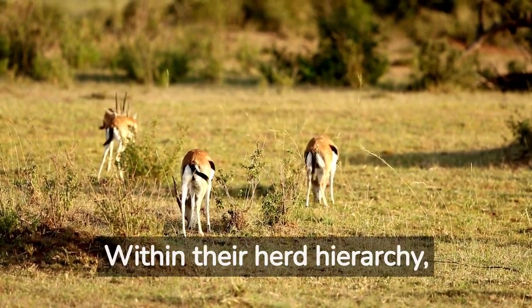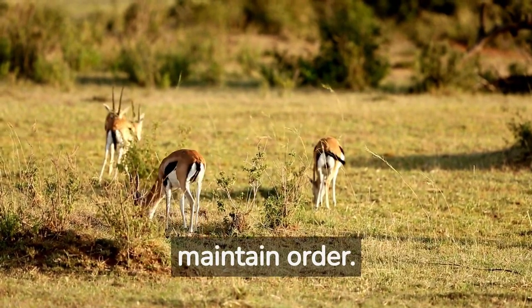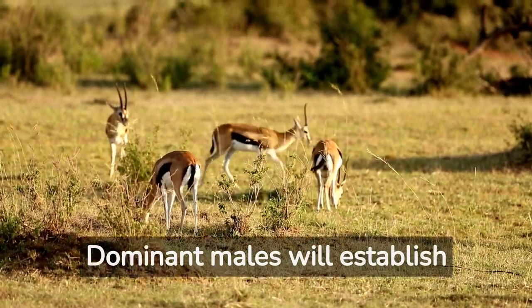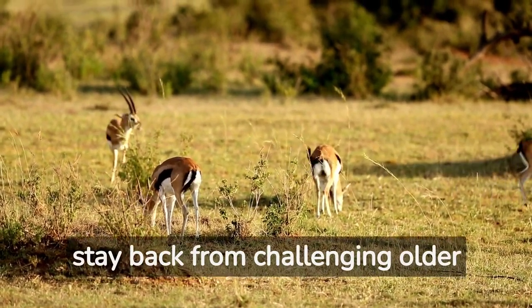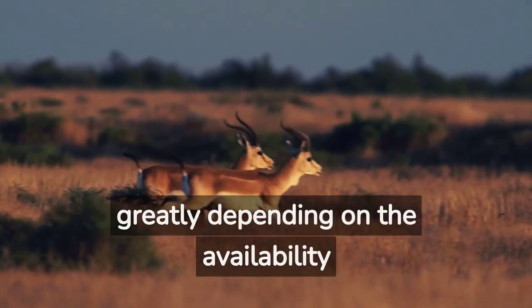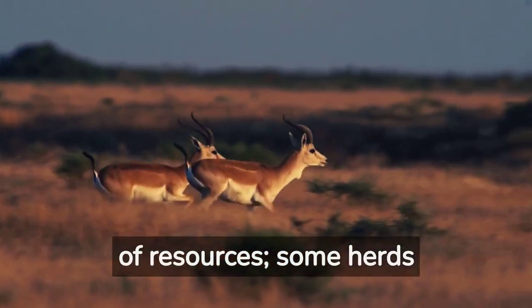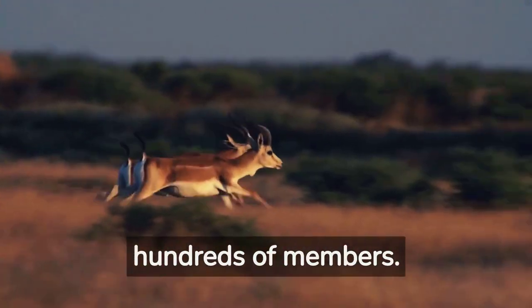Within their herd hierarchy, there are several different types of behaviors that help maintain order. Dominant males will establish their dominance by flicking their tails, while younger males will stay back from challenging older males out of respect. Herd size varies greatly depending on the availability of resources. Some herds may number only a few individuals, while others include hundreds of members.